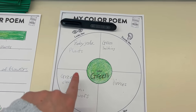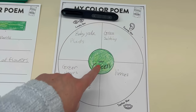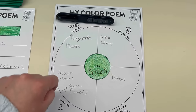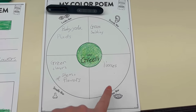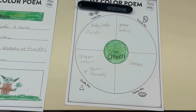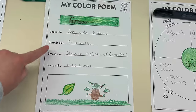For color poems, we have this little planning sheet. This is again in the SJT Writing Club. She picked green. I had done yellow for mine. So it looks like Baby Yoda and plants. Sounds like grass swishing. Tastes like limes and smells like green clovers and stems of flowers. So cute.